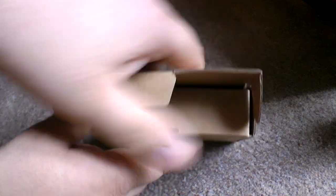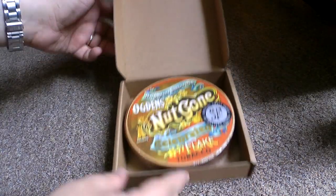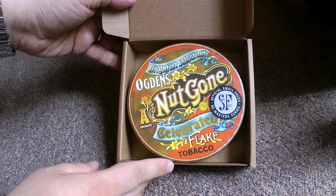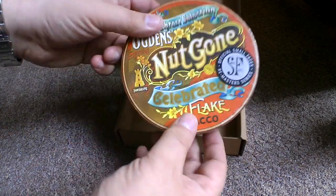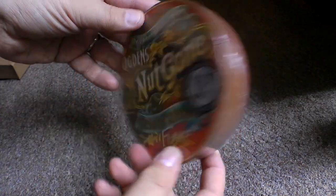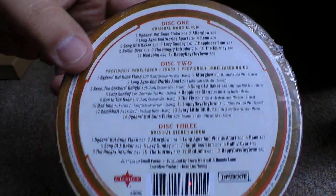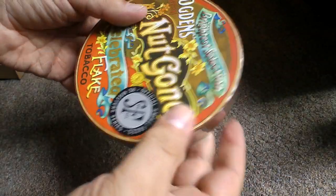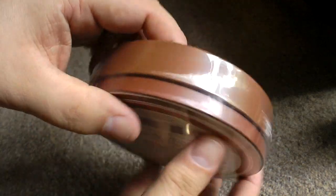So, yeah, this is Ogden's Nut Gone Flake, and this is a special issue from 2012, and this was like an American issue that wasn't allowed over here, but now you can buy it over here on import or something. But I got it for £21 something from that there burning shed with the extortionate postal charges. But there you go. It's on Charlie Records.